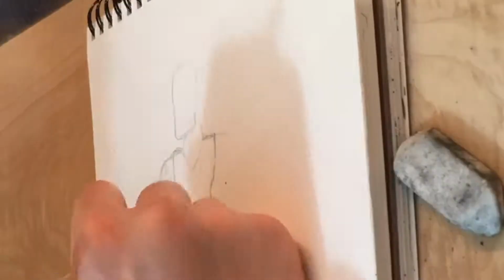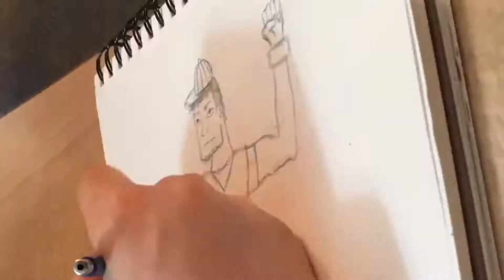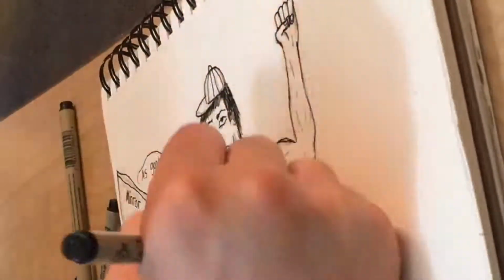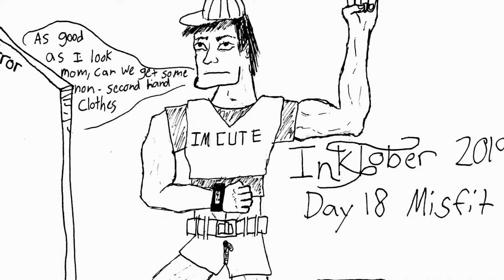This was day 18, and it was the first day of a little trip I went on to Alberta, Canada, and yeah, I ended up arriving kind of late, so I didn't have too much time to work on this. Also, the camera angle is a little bit funny because I had to stack a couple things to put my phone on top to record. But yeah, here it is. Oh yeah, and the prompt was misfit, so I did kind of a little comic booky thing.